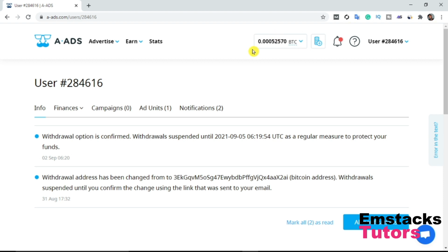I'm going to walk you through how you can create an account with this company and start earning free BTC. It's pretty easy, it's tested and it's working. So how am I able to get this amount of BTC? It's pretty easy. All I have to do, like I said earlier, is integrate this ad with your website. So this is the ad right here.